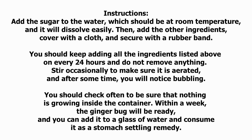Cover with a cloth, and secure with a rubber band. You should keep adding all the ingredients listed above every 24 hours and do not remove anything. Stir occasionally to make sure it is aerated. And after some time, you will notice bubbling. You should check often to be sure that nothing is growing inside the container.